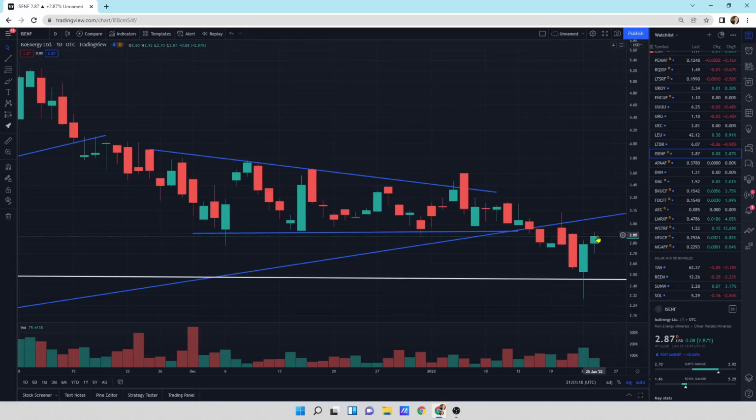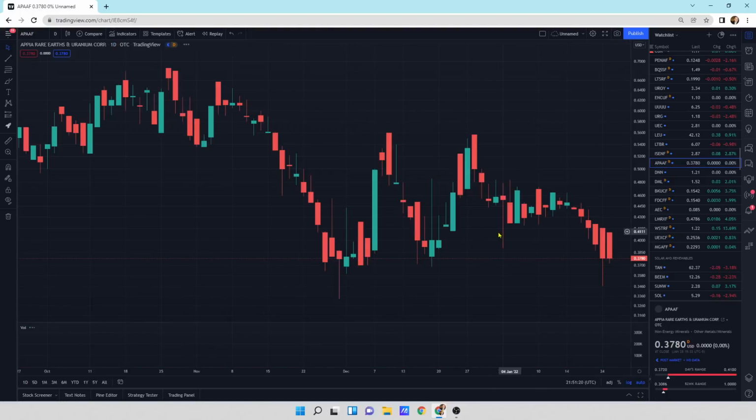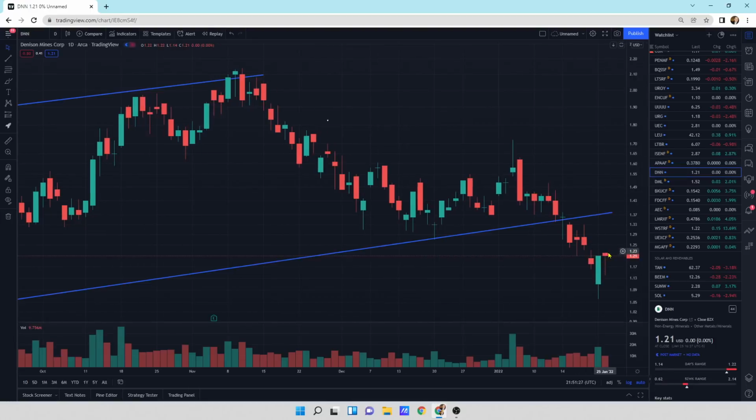ISO Energy, small update today, 2.87%. Everything looks intact to try to move on up. It finished okay. Not a super strong day, but it wasn't weak either. Appia Energy moving sideways. Didn't really go anywhere today. Denison Mines, same thing. Sideways or a small bloody nose, however you want to look at it. This is still a bullish engulfing pattern where I think it's going to head higher.